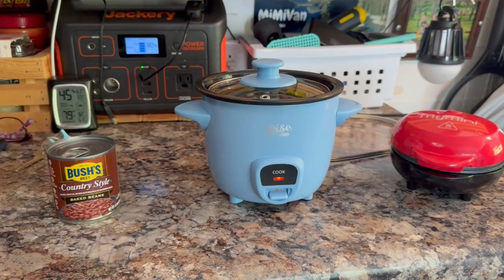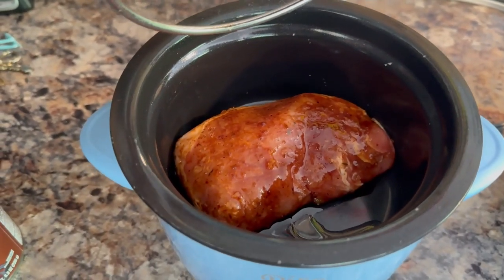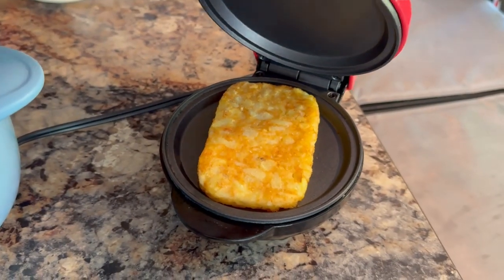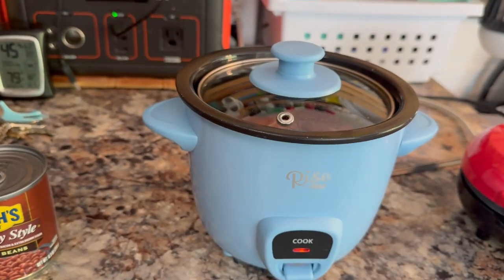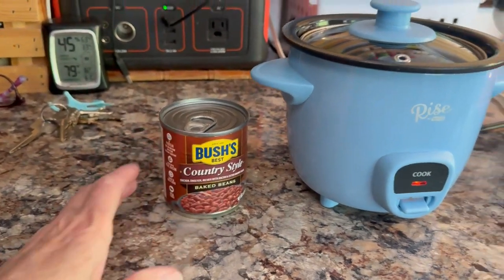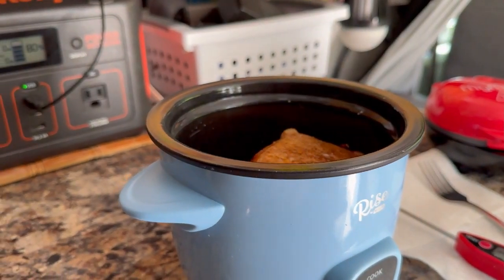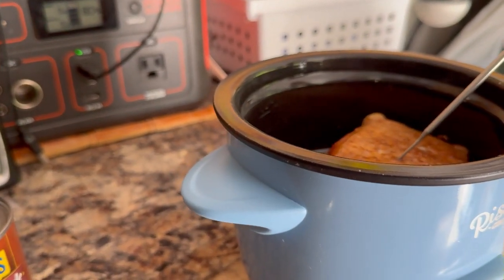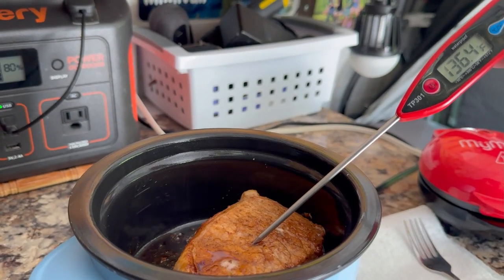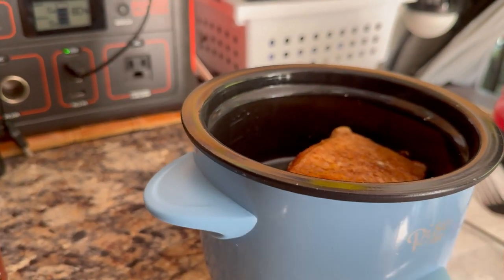It's time to cook lunch. In the rice cooker, I have a big old seasoned pork chop. In the pancake maker, I have a hash brown cooking. Once my pork chop is done, I'll throw the baked beans in to heat up. And that'll be my lunch. Let's check this pork and see if it's done. 135. Nope, it's not done yet. It should be 145 to 160.